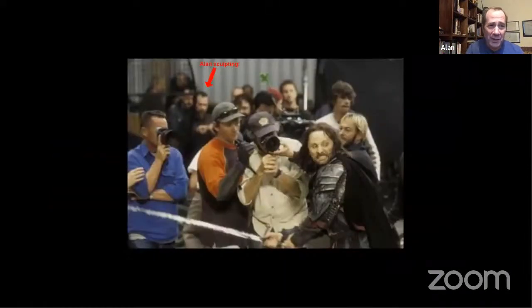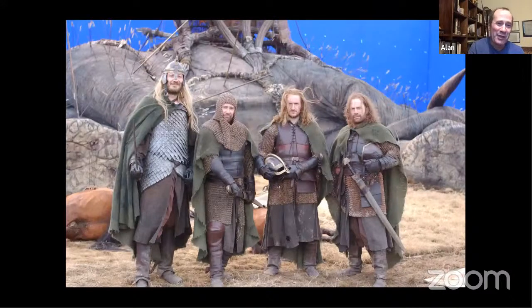This is us in Hobbiton, in Bag End. There are a few perks, obviously, knowing Peter. He has quite a few toys. That's me in the background, look. Big Aaron. We got to dress up and appear in the film.